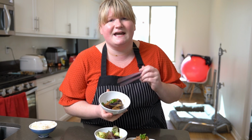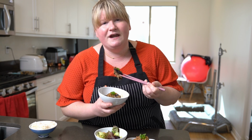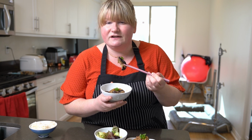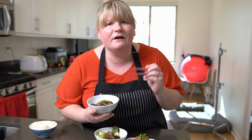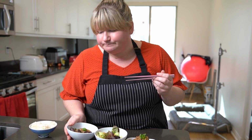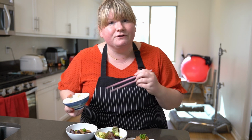Okay, next up is the eggplant. This is one of my husband's favorites. He loves eggplant, aubergine, so I do make this quite often. It's always really good. I know it doesn't look as appealing, but my goodness, it's lovely. Oh my gosh.